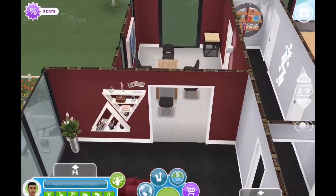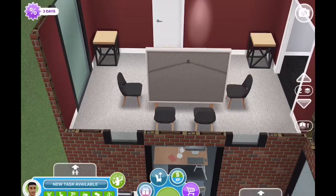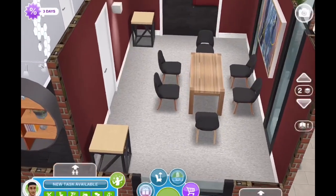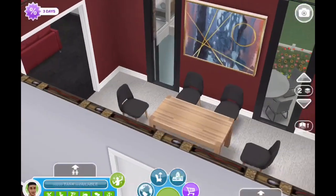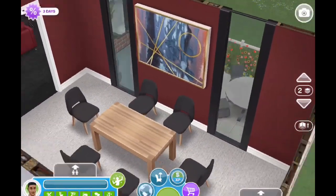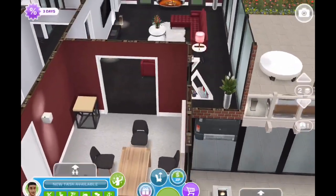And then we'll go straight back through this doorway to a little dining area. It's nothing formal. There are a couple of tables there to put food on if you needed to. Just a nice little area for the family to eat. And I tried to make it sort of color coordinate with the living room. But it's a cute little dining room.